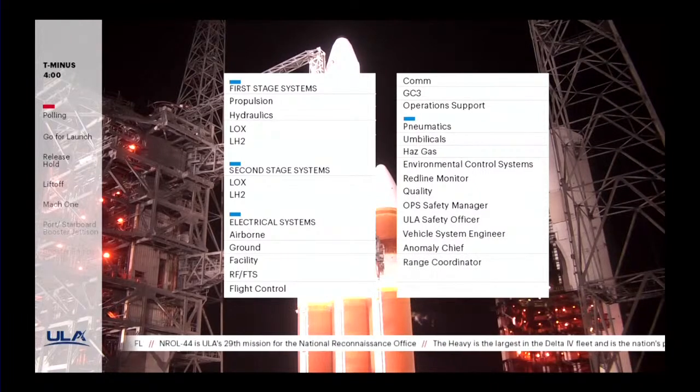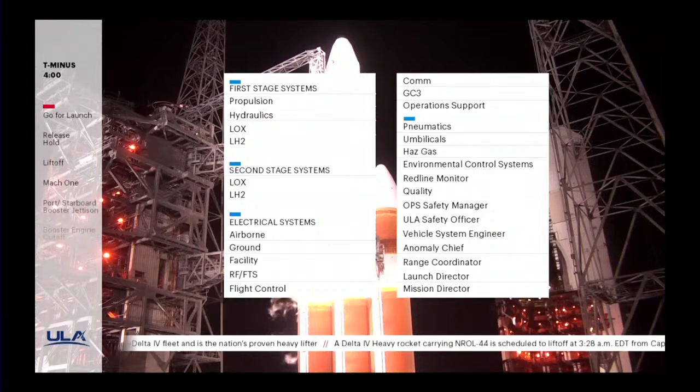Launch director. Launch vehicles ready to launch. Mission director. You have permission to launch. Proceeding with the count. L minus 6 minutes. MEQ, establish swing arm lock pins pull. Active.